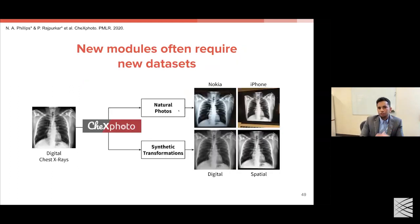But these new modules can work with the introduction of new data sets, or at least that was our hypothesis. So we said, let's try to generate a data set of photos of chest x-rays by taking pictures of chest x-rays on different phones, and by also having synthetic transformations of chest x-rays to apply effects which one would find if you took a photo of a chest x-ray.